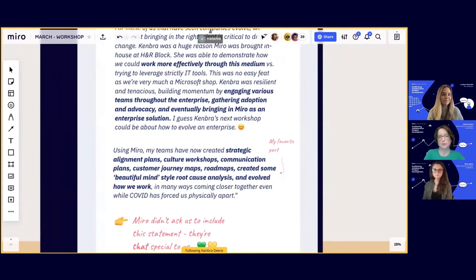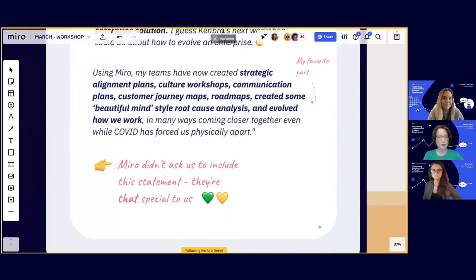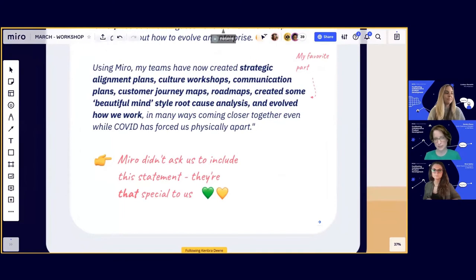engaging various teams throughout the enterprise and gathering adoption advocacy, and then eventually bringing in Miro as an enterprise solution, as being like an unlock for their team. I've been really proud to see just how active they've been out there and how they've been open to different ways of working together. And this is kind of my favorite part.